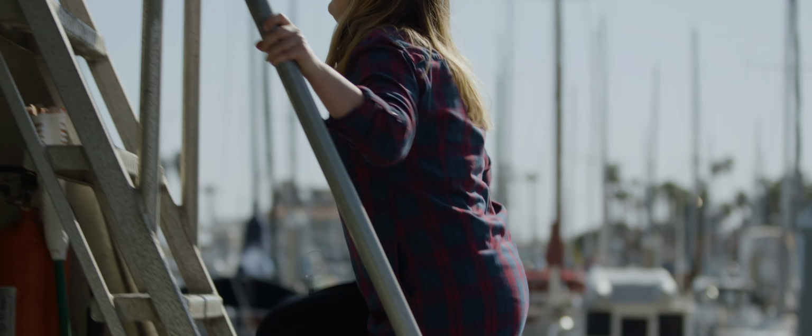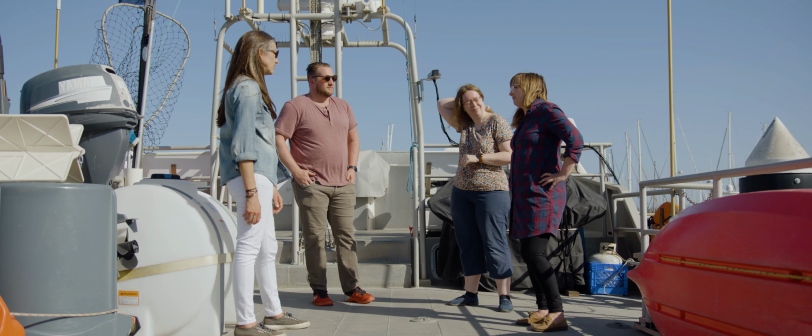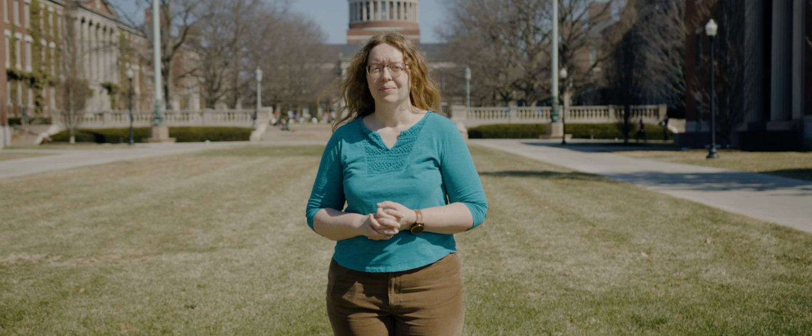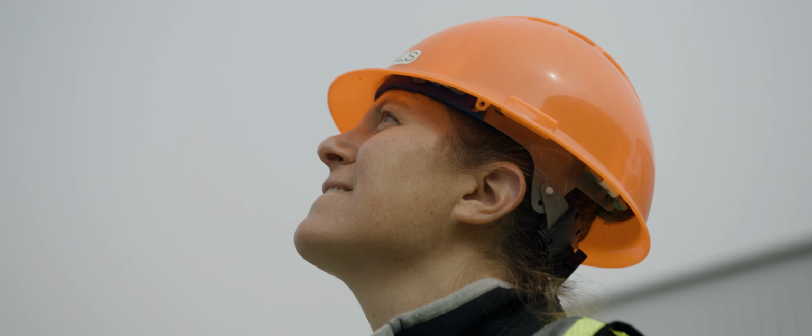What excites me most about this project is the people I'm working with. Everybody brings their own particular skill and their own perspective, in oceanography, microbiology, and 3D printing. I'm really excited to work with such a diverse group of people. I think we have the potential to be a really transformational team.